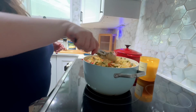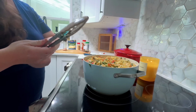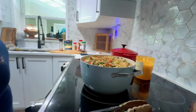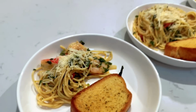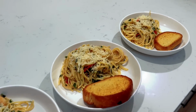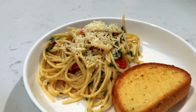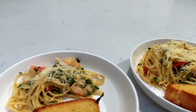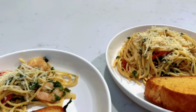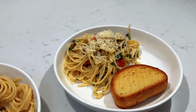Alright, so I totally forgot to add the Parmesan, so I'm just going to add that on top once I serve it. But that looks delicious. Alright, there's dinner tonight. Got all the kids' plates made up. It smells delicious. And pasta is just always a winner in our house, so I'm always just throwing stuff together, something different, because I know they'll enjoy pasta.